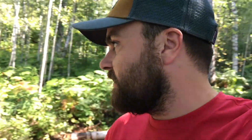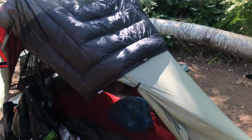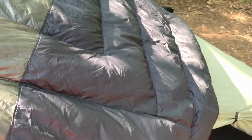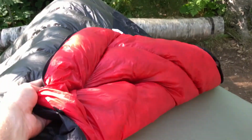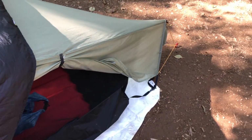I've got a sit pad from Dutchware that weighs like 0.6 ounces. It's a great pad. There's a bunch of logs and stuff I can just hop on and be good. I brought the Enlightened Equipment 20-degree wide quilt, the Revelation. Great quilt, love this thing. Definitely the favorite piece of gear I've brought on this trip.